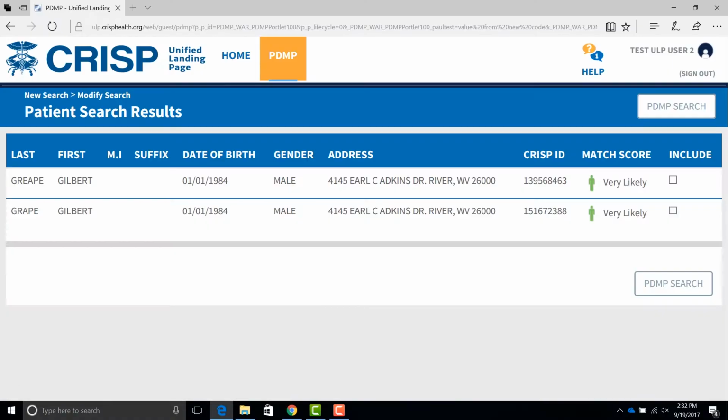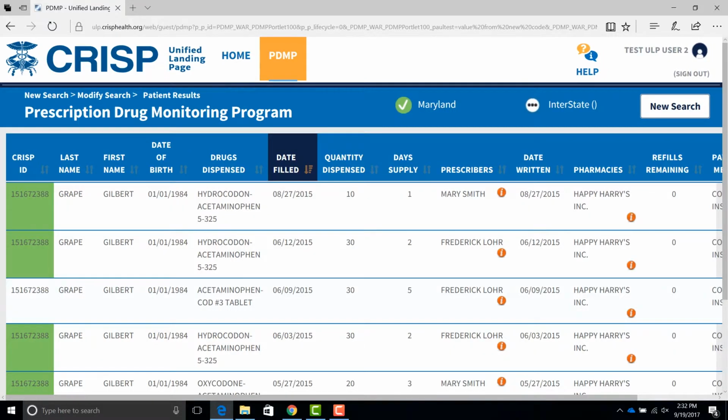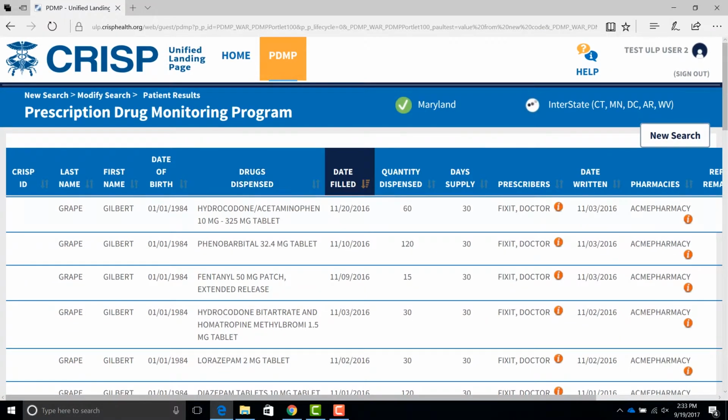I use the PDMP portion of it, the prescription drug monitoring piece. That is part of my daily practice. My staff actually uses it on the regular. We utilize it whenever we receive an opioid prescription from any outside of Hopkins provider. Incorporated into our workflow, they will utilize CRISP to check where the patient has received opioids last. Based on the information they receive, they assess whether it will be appropriate for us to fill it.